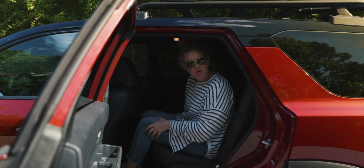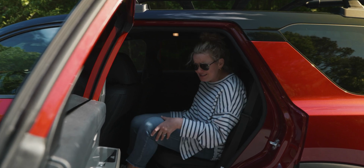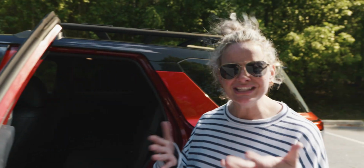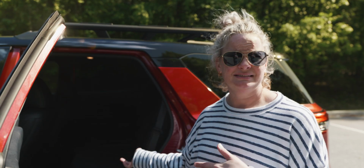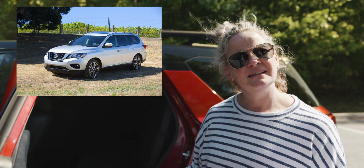Absolutely. And the little middle console for us back here in the back seat has cup holders, and it's awesome. Like this, guys, Nissan, you really killed it on this one. I love it. You should see what the old Pathfinder was based on. What? Well, this is the same Pathfinder.